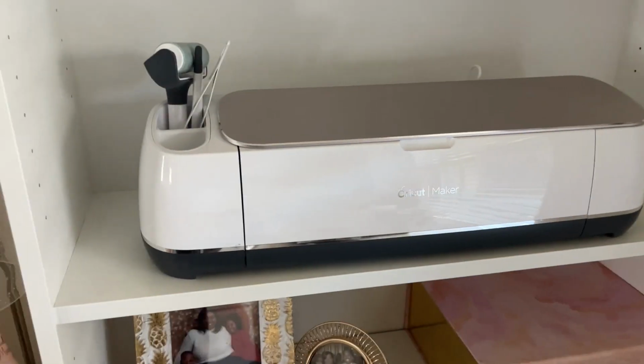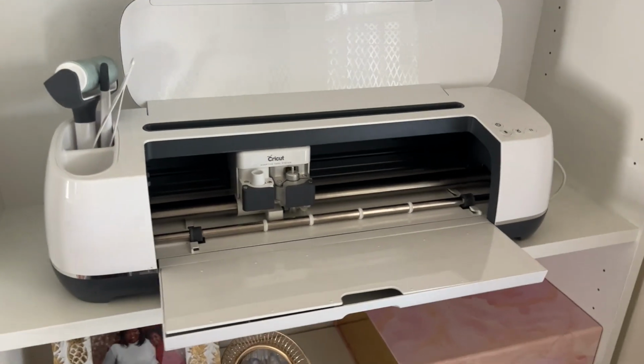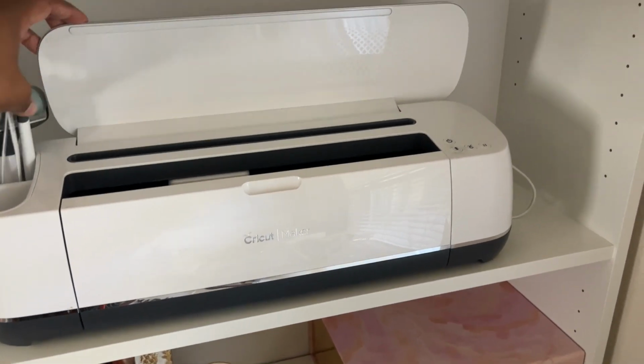I didn't mention my Cricut because I didn't get it off of Amazon, but that is also something that is amazing for your business. If you don't already have one, you should have one. Even if you're not a crafter, you can make your stickers, your packaging cards, and there are just so many other things that you can use your Cricut for within your business.